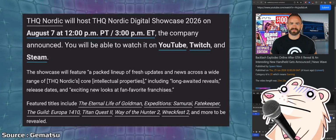Also, we got a couple of showcases that were announced. We'll start with the one that's a bit further out. That's for THQ Nordic. There's a digital showcase happening August 7th, 12 p.m. Pacific, 3 p.m. Eastern time. They say it has a packed lineup of fresh updates and news across a wide range of THQ Nordic's core intellectual properties. It includes long-awaited reveals.